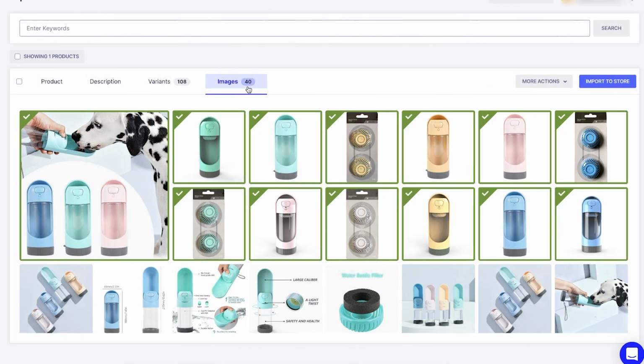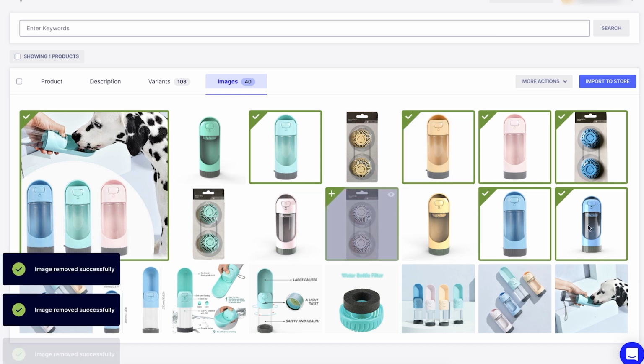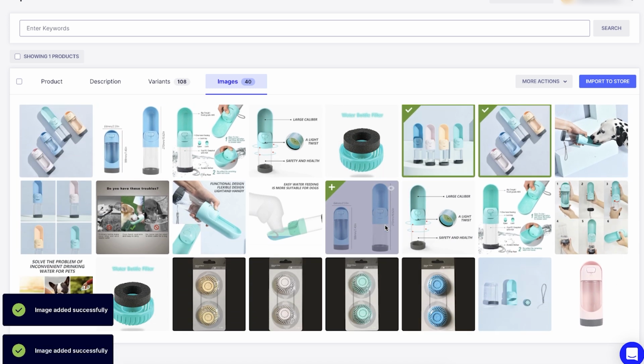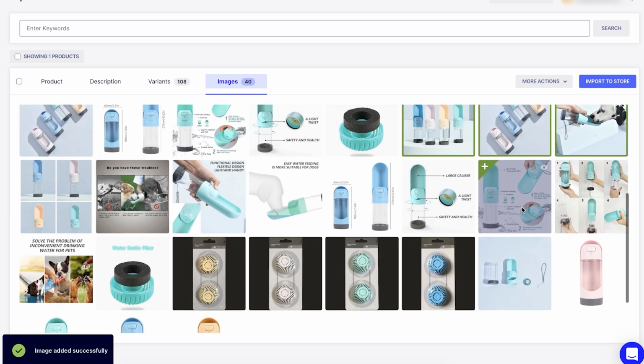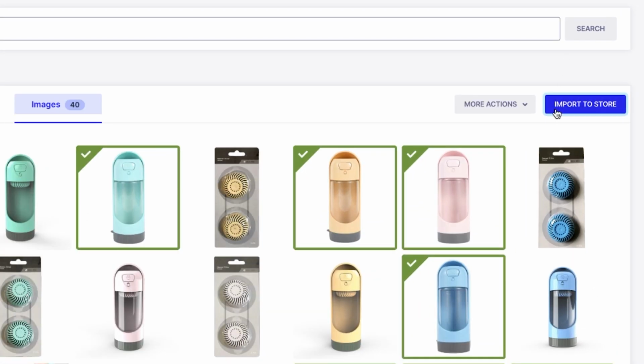Under images, we want to select the fitting images that we're actually going to be presenting to our customers. So these are going to be all the high quality images that we're planning and intending on selling. So we're going to unselect all the images that we're not intending on selling. And the good thing about this particular listing is that we have some very high quality images that we can use later for our actual product description. And once we've done that, now we can import the product to our store.